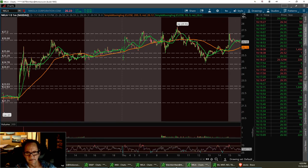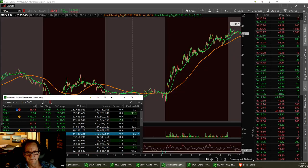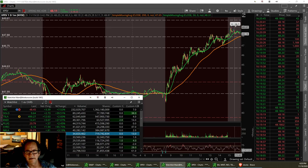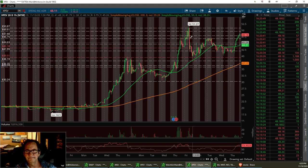The next one we're going to talk about, I talked about this one this morning. She closed up about $5. XPEV, it's hot on my watch list. We did hit a high of 48.90. All my resistance levels were hit. Let's pull up the 20-day. We had this 20-day top. I charted this out in the morning. We are going to come up and double top at 51.27.